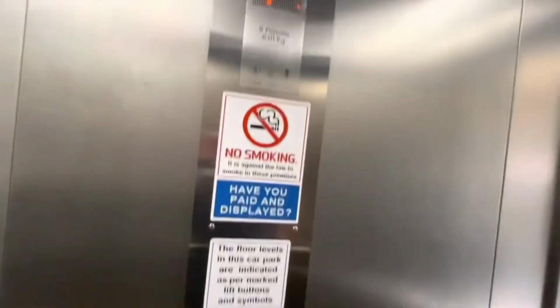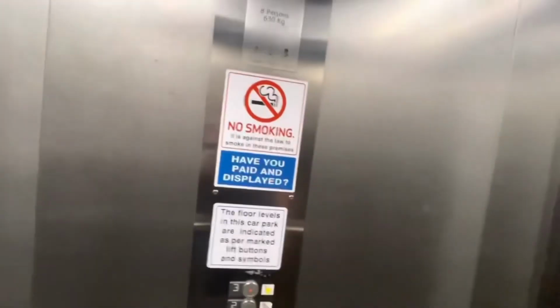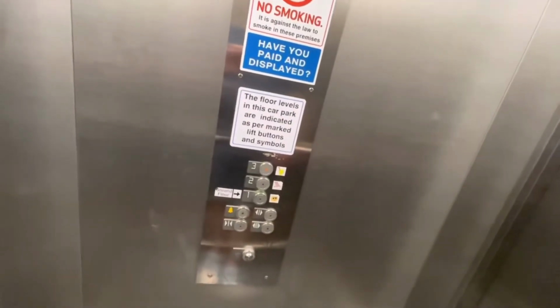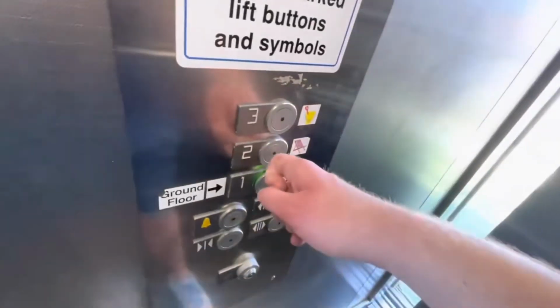There's only three floors in this lift. Capacity 8 persons, 630 kilograms, year built 2012. Hello. Here we are, third floor, the bucket and spade level.